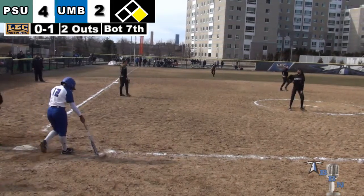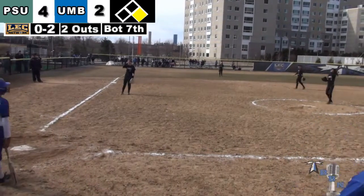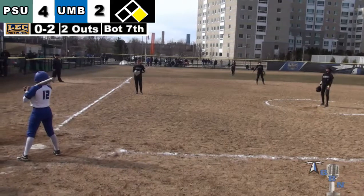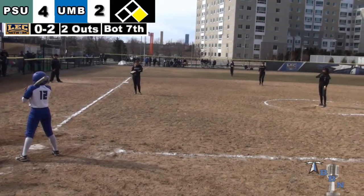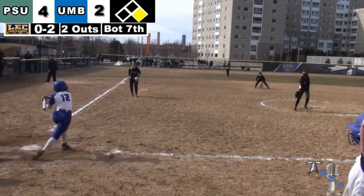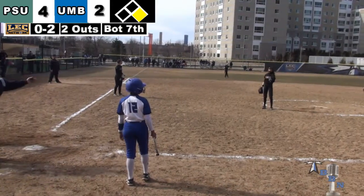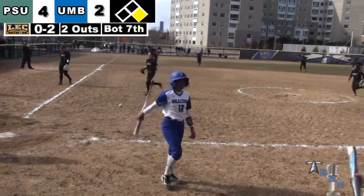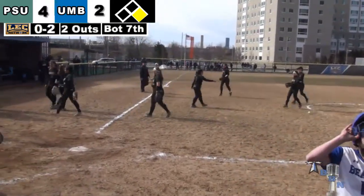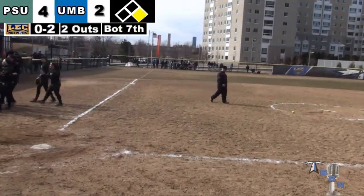Swing and a miss right there for strike 2. Prusmack and the Beacons down to their last strike. Caitlin Miller steps into the circle again. Trying to finish off game 1 of this doubleheader right here. And the 0-2 pitch to Prusmack. And that is it. Delayed call right there. Home plate umpire checking with the base umpire to see if that check swing was in fact a swing. They ruled that it was. That'll be a 3-pitch strikeout.